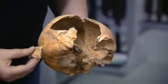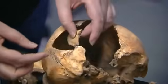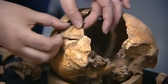If I take these pieces of bone, they actually fit quite tightly.